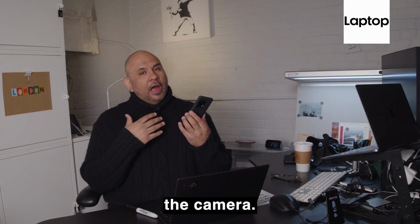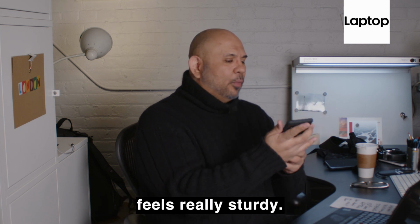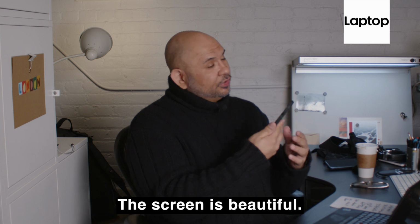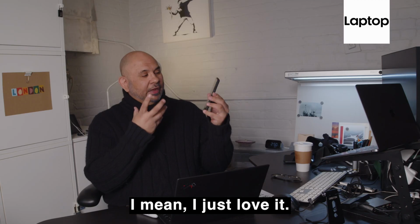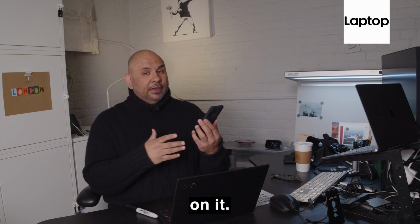But honestly, I love the camera. I love the feel of it. Look at this thin profile. It's very lightweight, but it feels really sturdy. The screen is beautiful. I mean, I just love it. I've gamed on it a little bit. I've watched some content on it.